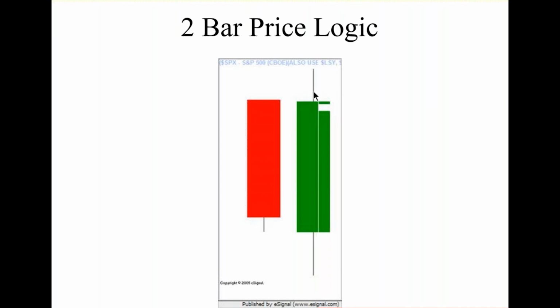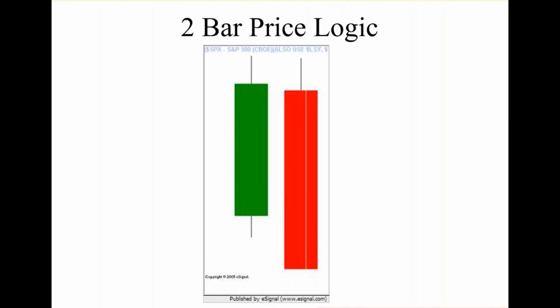So this bar invalidates that bar. In other words, the green bar invalidates the red bar. Markets are changing their minds all the time. The sentiment is changing constantly, and that's why markets move. Otherwise, they wouldn't move. Same thing here, except the opposite. We had a bullish bar, and then the next bar is very bearish, wide range. Remember, two primary qualifications: wide range bar, wide range real body. Therefore, that is a very bearish bar. It invalidates the bar before it.